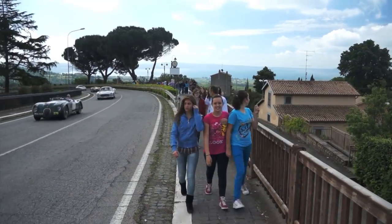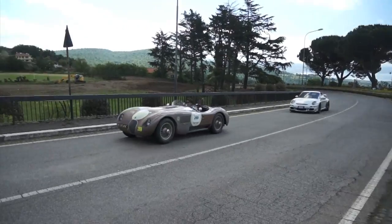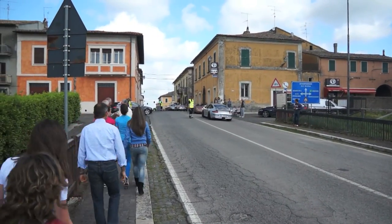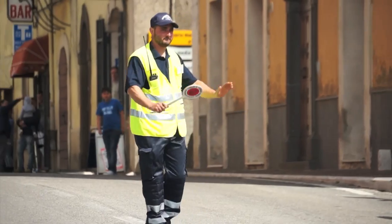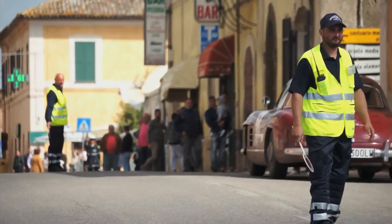Another stuffing regularity stage, and then we have to sit and wait another 45 minutes at some crappy time check, at which point I think we both realise that we need to make a decision. You cannot sit stationary in a C-type. It is morally wrong.